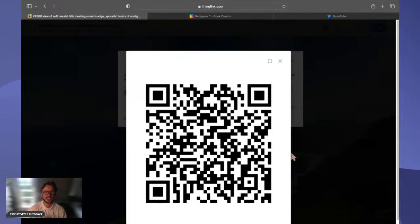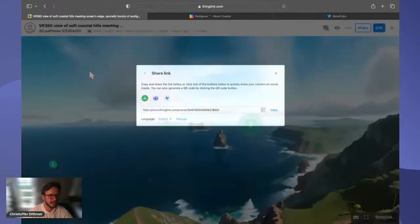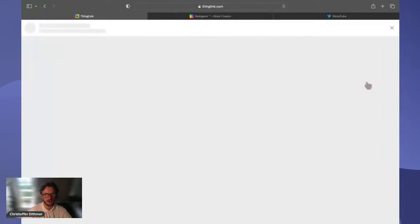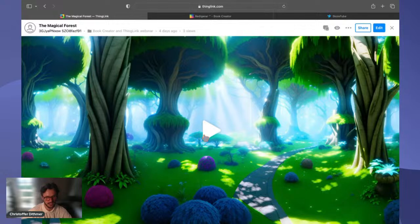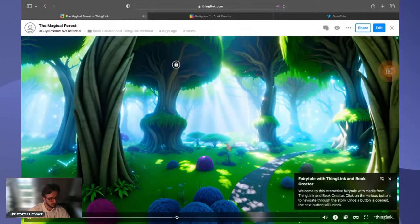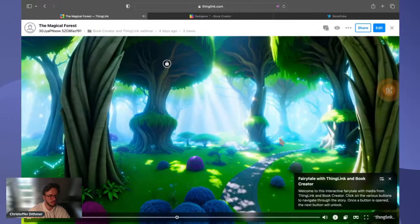I will just let this QR code be here for a short minute. I will jump straight back to my ThingLink account now so you can see another project that you saw in the videos in my keynote. This was the third graders' project about storytelling. I think there's a little sound on, so sorry for that. I hope it's okay for you now.